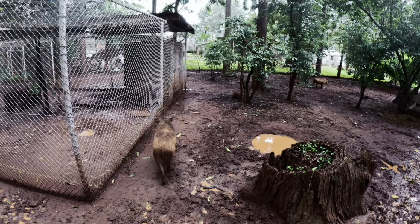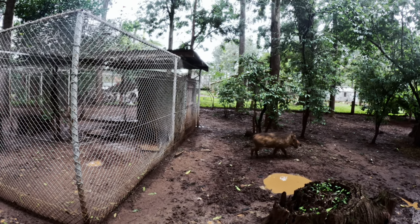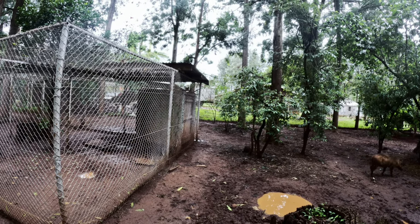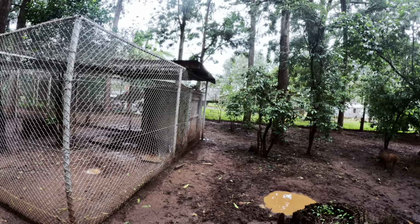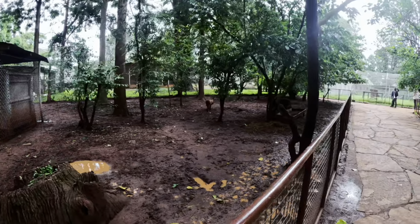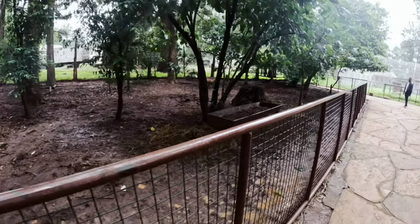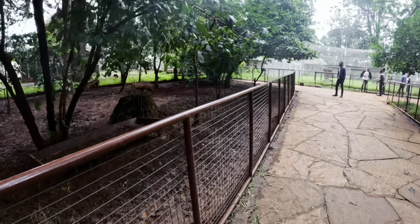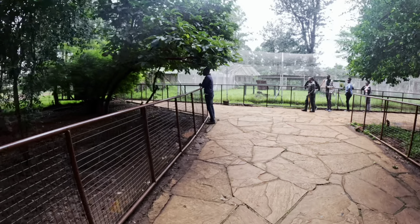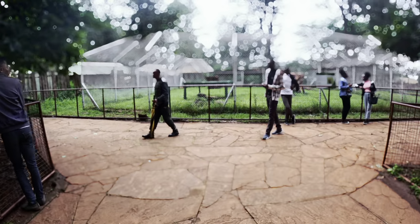I see there's a delivery happening there. I think it's meat for the animals. The lion's meat is coming from those trucks. Oh, that's the food. And that's the storage. They're carrying meat for the animals. Hopefully we'll see them being fed.